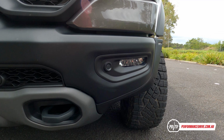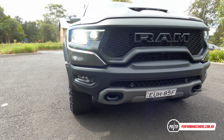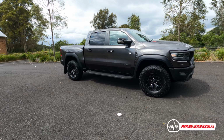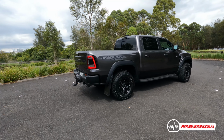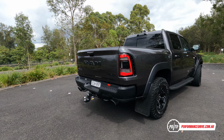Massive in all areas, with racing suspension, mud tires, diff lock, recovery points, 3.5 ton towing, you name it. It even has a 700 horsepower supercharged V8 under the bonnet. As you can probably imagine, it is the quickest and most powerful petrol pickup truck in the world.